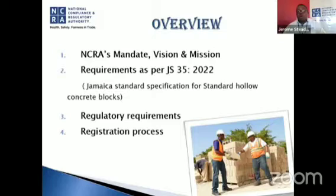because the JS35 has been reviewed. A couple of things have been removed from the standard because it was a little bit too prescriptive. Mr. Delroy Christie, who is the president of the Building Associate Committee, is a part of that committee. So you as block makers have a voice in that committee. He's the president, and we revised that standard, and now it is launched in 2022.